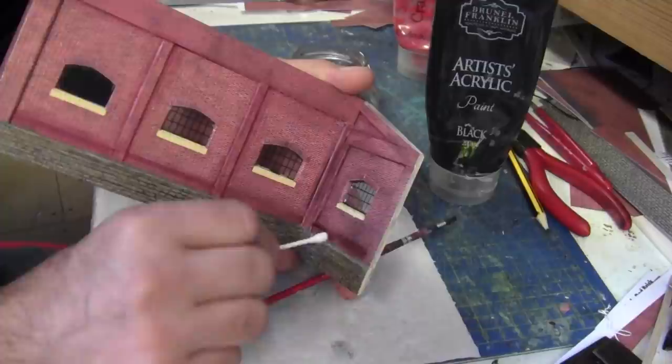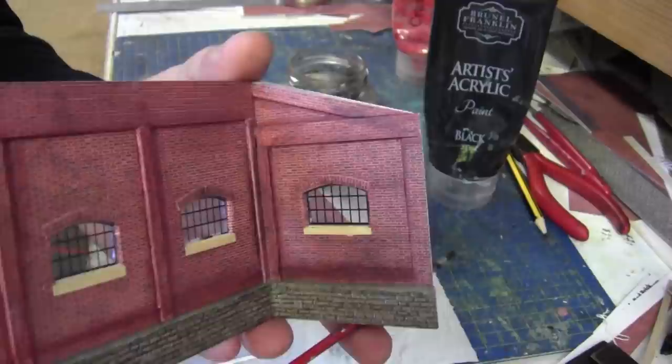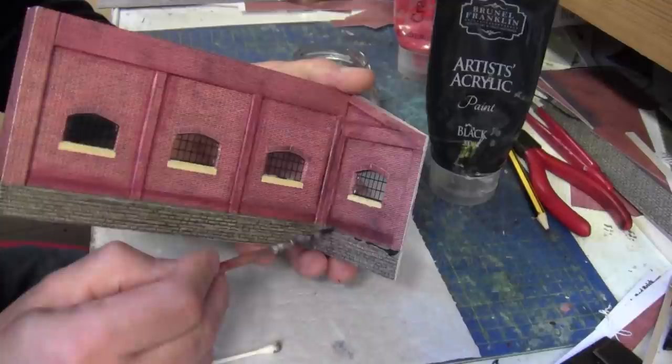So as you can see, it's very subtle. It hasn't bled into the card as much. So it does seem to work. And what I'll do is I'll just run a little bit along the concrete as well. Not too much, and then just wipe it off.